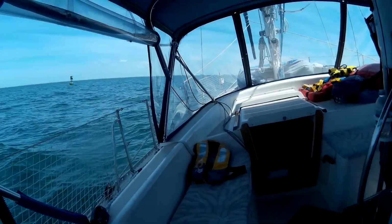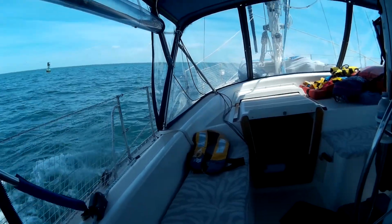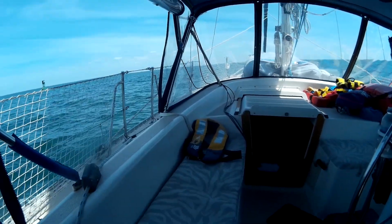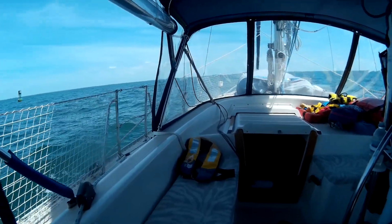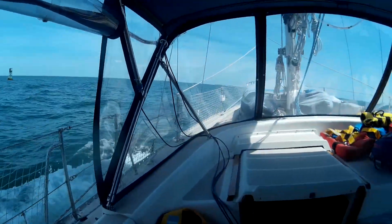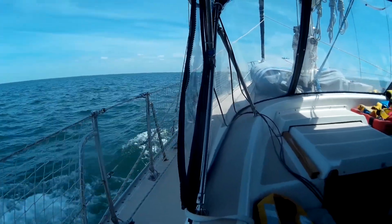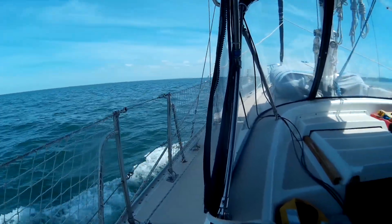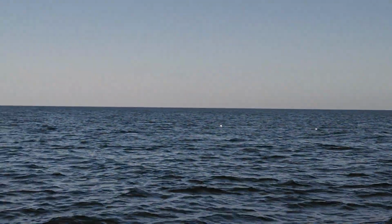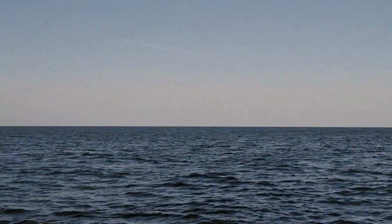and for some reason that seems to be our MO at this point. So we had some really good sailing in the beginning. Excellent sailing in the beginning. We're having to dodge a lot of crab pots. We're passing right now.